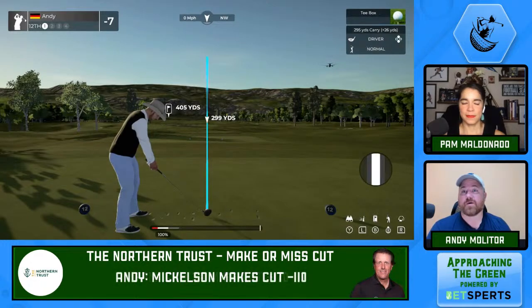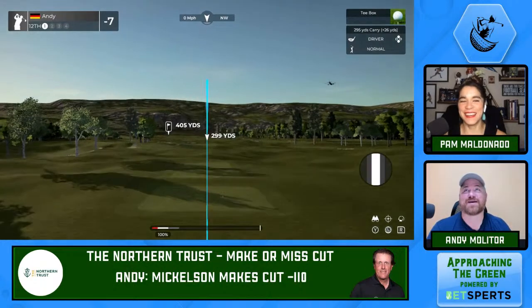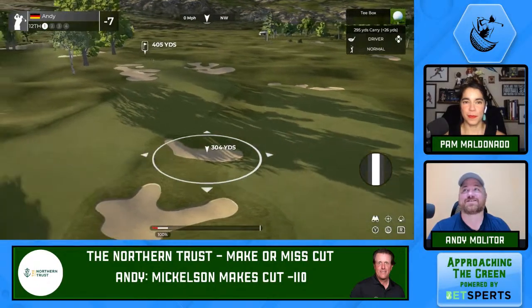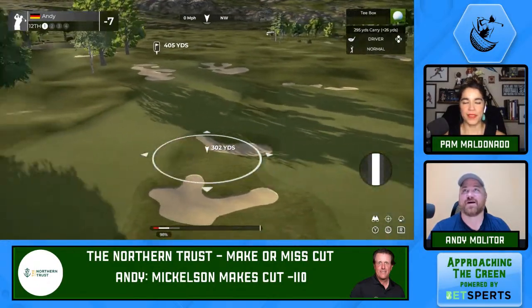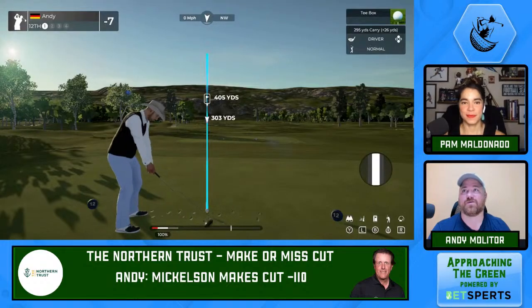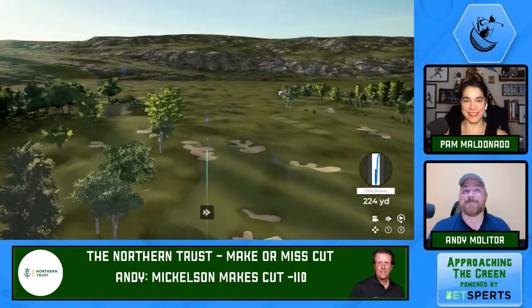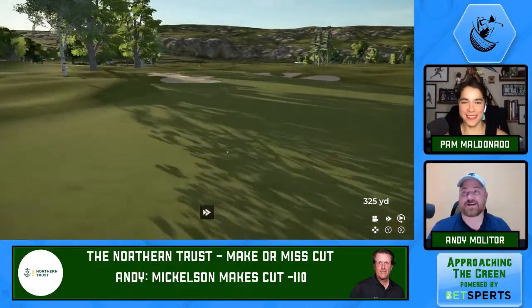I don't remember who I went with. Mickelson makes the cut. I couldn't find anything I liked. I really, really struggled with this one. This is like a split fairway. I'm not even sure what to do here. This is a goofy hole. I like this one a lot. Did you say Mickelson makes the cut? Makes the cut. And this is going to be a small bet.